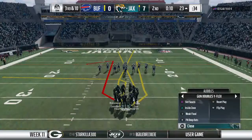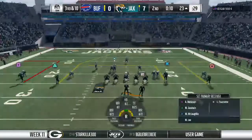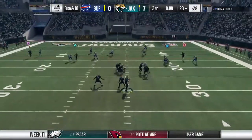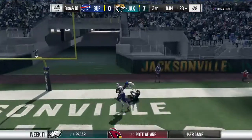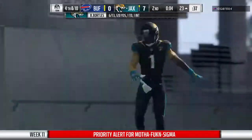Nice job defensively. The Jaguars on third down, just 1 for 3 thus far. This is 3rd and 10. Now a play fake. Bortles. He's going to take a shot for the end zone. And that will be incomplete. 4 ticks left here on the clock.